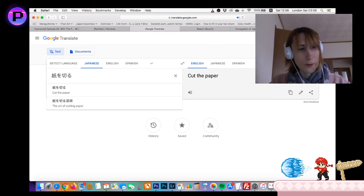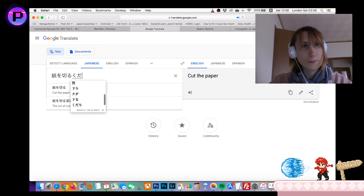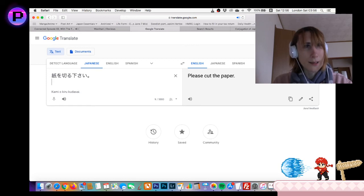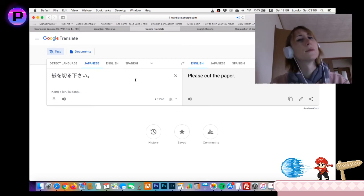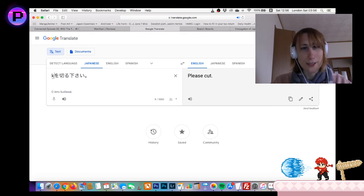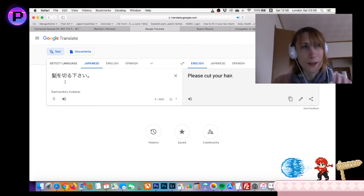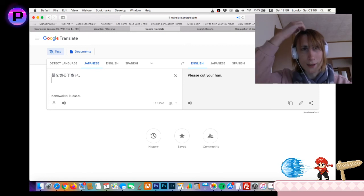And then you would probably add something like, obviously, please cut the paper. Kami o kiru kudasai. Of course, obviously, it takes one little thing to change it. So, kami can mean God, it can mean hair, and it can mean paper, as far as I know. It might have other meanings as well, but it all depends on the kanji, really. So, please cut your hair.